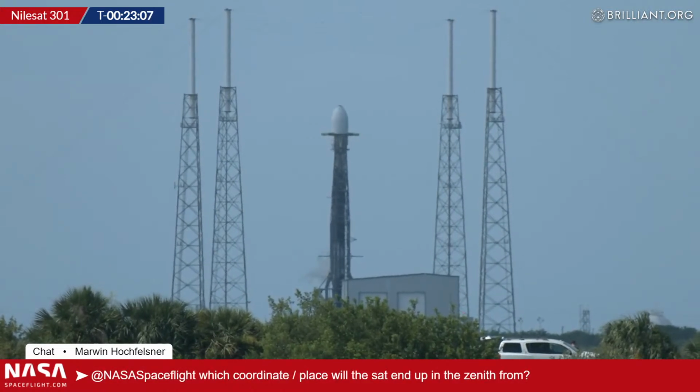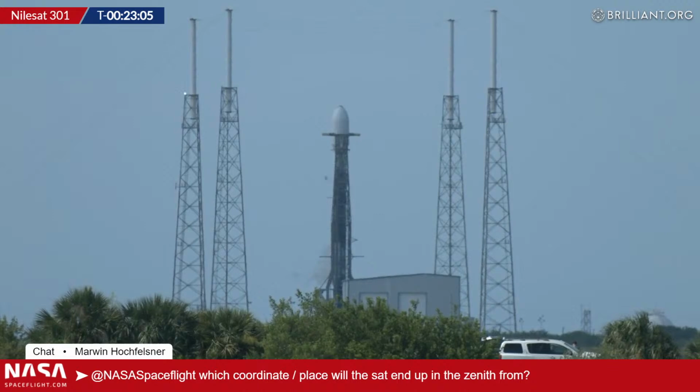So it'll be ending up 7 degrees west. And I believe that's 7 degrees west of the, what's it called? Prime Meridian, I think that's what it's called. But yeah, it will be servicing over Egypt and the Middle East.